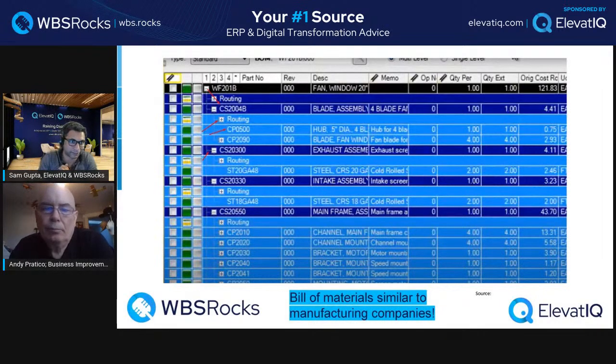Now, this is the BOM structure. When we reviewed your Epicor, it was really hard for me to relate to the BOMs, because the way I like to see my BOMs is: here is my operation, these are the materials that go in the operation, and you need to have that segmentation.